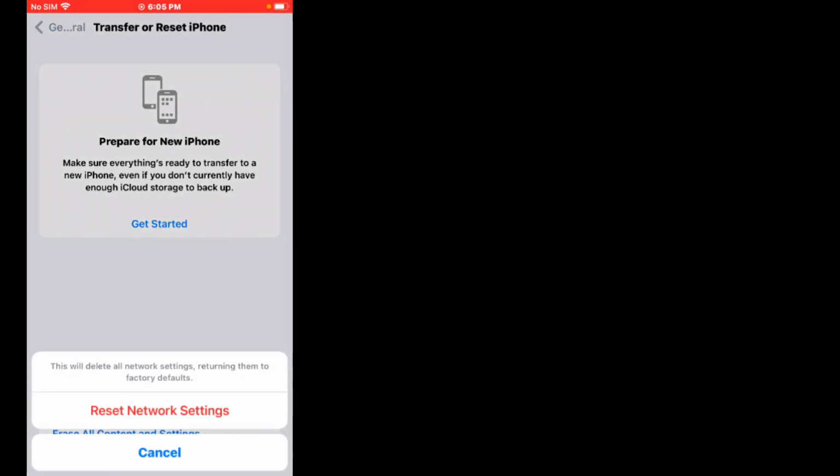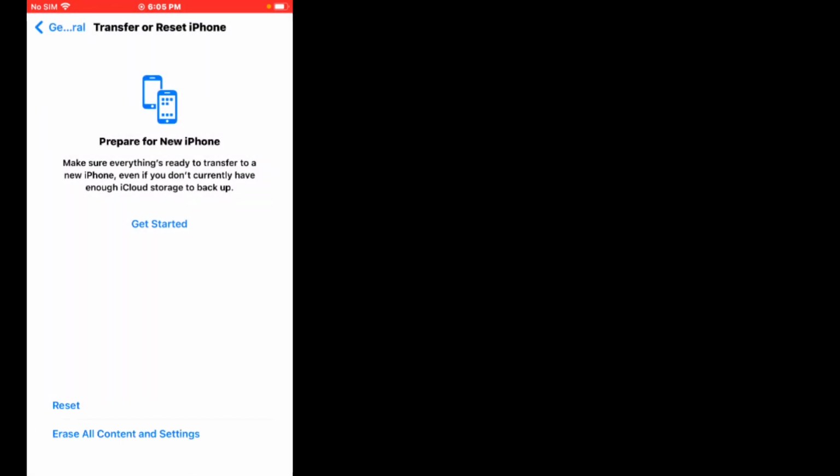Enter your iPhone passcode. You can see Reset Network Settings appears on screen. This will delete all network settings, returning them to factory defaults. Tap on Reset Network Settings to confirm this action and the problem is fixed. If none of the solutions work on your iPhone, simply contact support.apple.com and fix your problem.